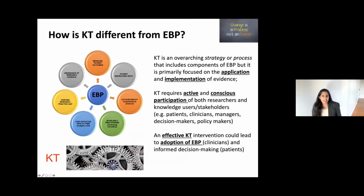So how is KT really different? Hopefully, as I'm walking you through these concepts, it becomes more clear in your mind, but how is KT different from evidence-based practices? KT is known as the method, methodology, or process to apply evidence in clinical practice. It requires conscious participation from both researchers and the knowledge users, or the key stakeholders at the end. If you do a really good job at designing a rigorous KT intervention or KT study, chances are you're going to be very successful at having clinicians adopt these best practices and use that information to inform their decision making.